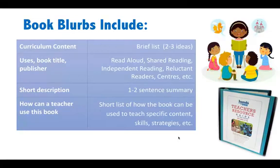The book title is included and the publisher, which can be found on the title page of the book, but including the publisher on a book blurb is really optional. The publisher is just optimal in helping other teachers to locate this same book in their libraries for using it themselves in a lesson.